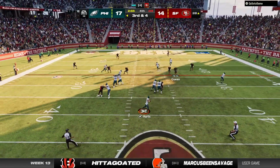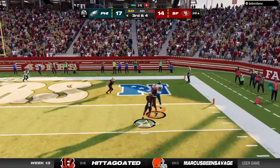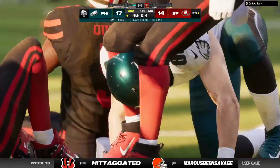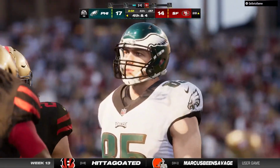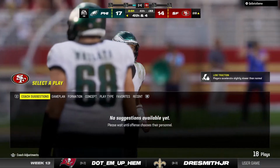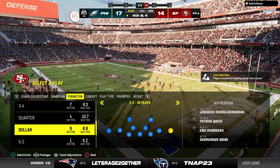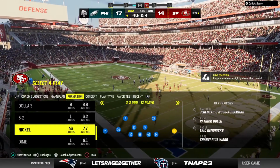Throwing is Hurts, and this one is incomplete. One thing you hope to see out of a rookie tight end is a real concentration when the ball's in the air. I'm not sure that he didn't have it, but he has to be prepared for people making a play on it when that ball's up for grabs.